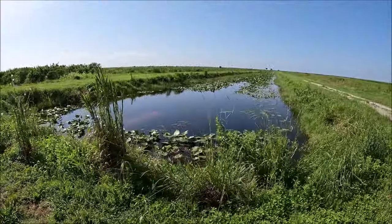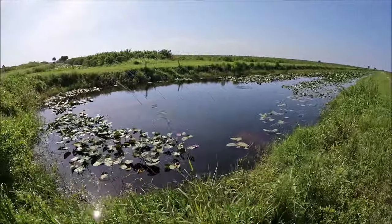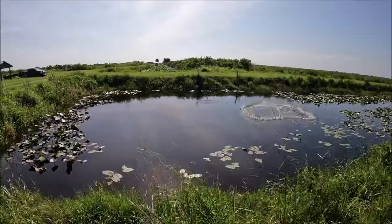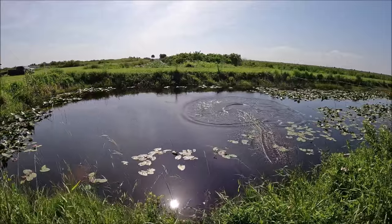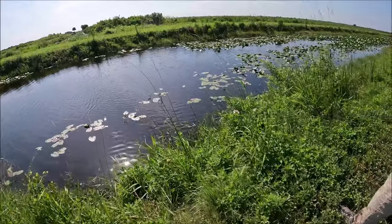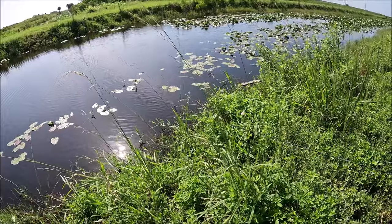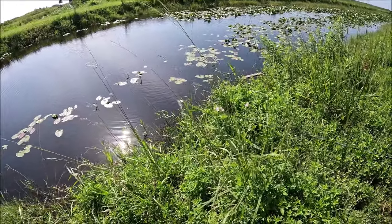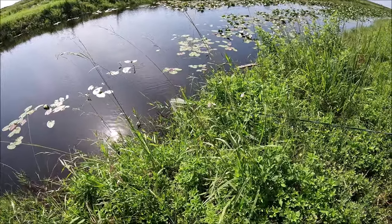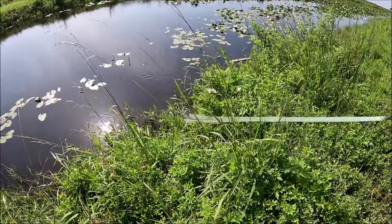So we go make a throw here and see. Watch, watch, watch, watch. Jump. What is it? Bass. Stop. Done. Was out on the cast net. No, he didn't run.